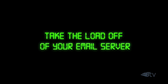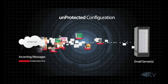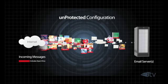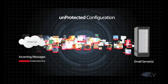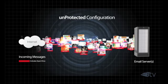Number 1. Take the load off your email server. Of the 2 billion emails we see each day at Barracuda Central, over 90% is spam. Unwanted and potentially harmful unsolicited email. The email traffic shown here consists of typical email stream hitting your email server.